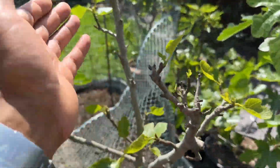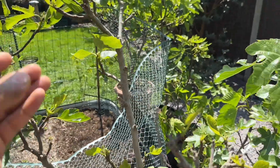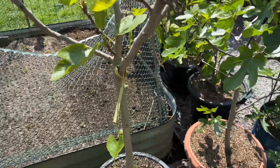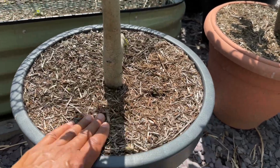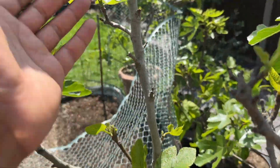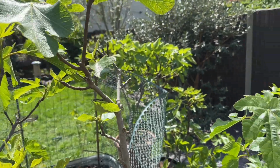Over here we have Basilica White, and this was taken from a cutting from Crete. Hasn't done well for me because, well, I've pretty much neglected it. Although I have now repotted it, and it's going to do a lot better. It's in quite a large pot, and it's starting to take off. Whether or not I get any figs from this tree this year remains to be seen.